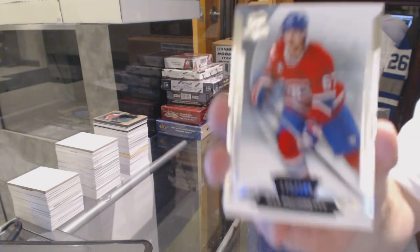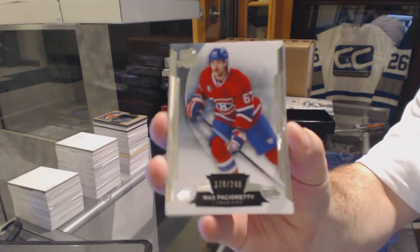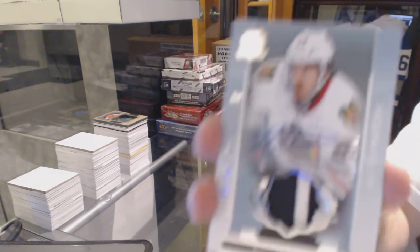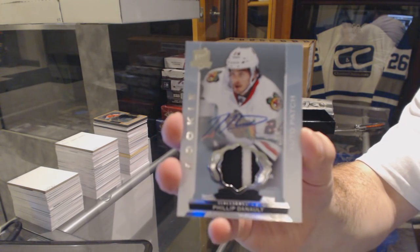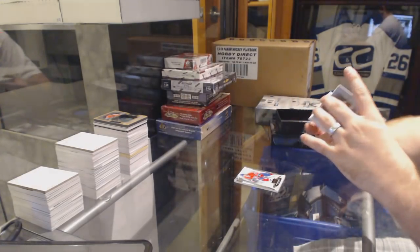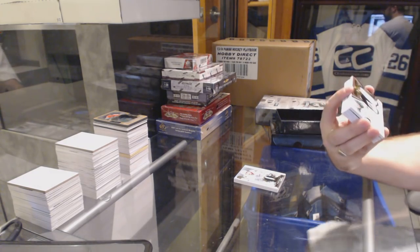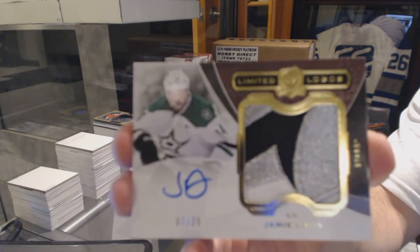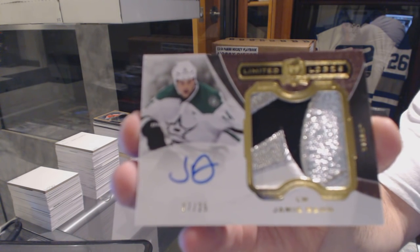We've got for the Montreal Canadiens, 249, Max Pacioretty. For the Chicago Blackhawks, 249, two color RPA, Philip Deneau. Philip Deneau. For the Dallas Stars, a limited logo short print, number to 25, Jamie Benn. Limited logos short print, Jamie Benn.